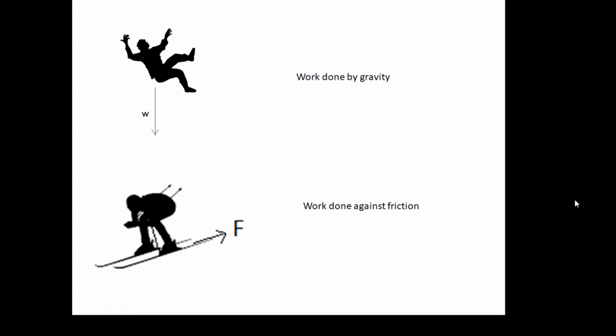Okay, here is work being done by gravity. Gravity can do work. A field can do work. This person is falling. Gravity's doing work, pulling them down. The skier going down the slope, work is being done against friction. Okay, we imagine the friction force opposing their motion, and we talk about the work done against friction as they come down the slope.